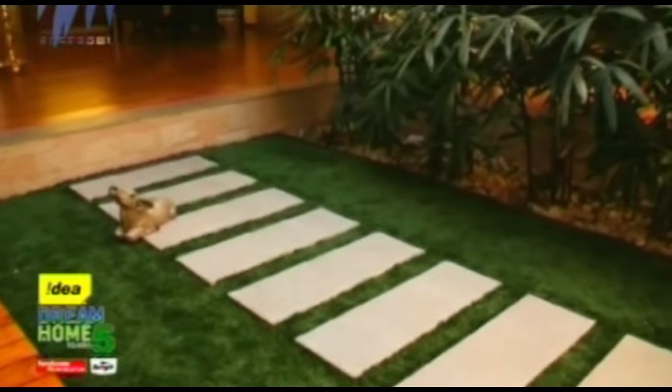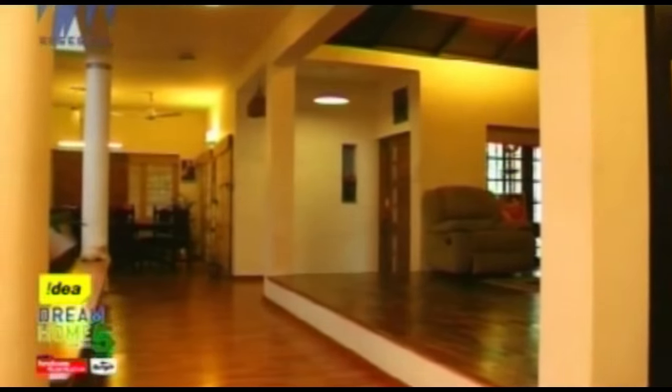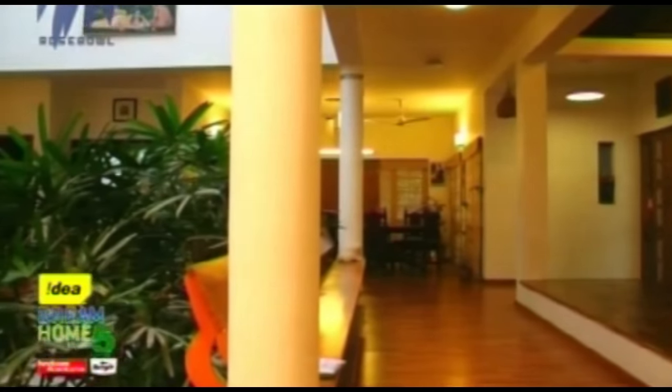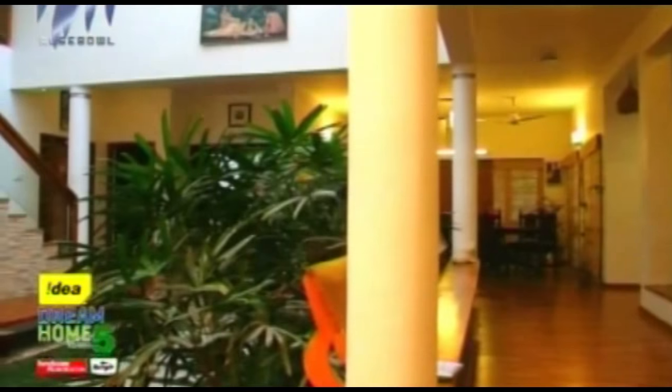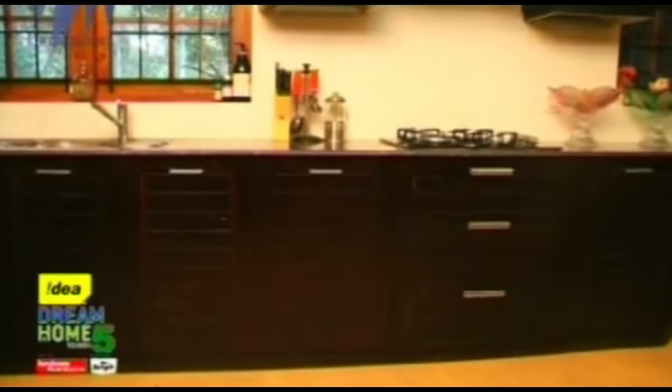Then we see the courtyard. Courtyard is a very interesting space. The lighting is really good. They have 2 sides of a skylight that bring in light into the courtyard, and we see a small wooden bridge walking across, and even the staircase is done in a very different way. Then the kitchen is also done very organized, and I think everything falls in place.